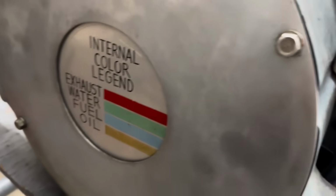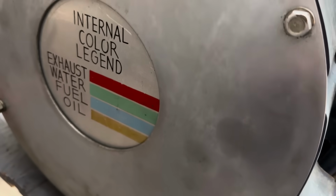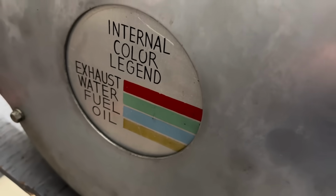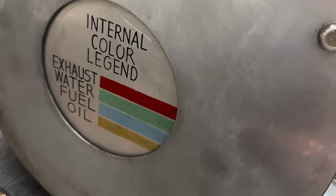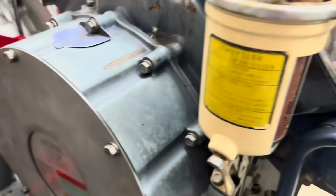When I did my cutaway video, you could see on the heads that I had and much of the other stuff, everything was color coded basically. Well, here's the chart. I kind of mentioned in the video what I thought it was, but this is real easy. Exhaust is red, water is green, fuel is blue, and oil is gold. Kind of neat. It helps you out with that.